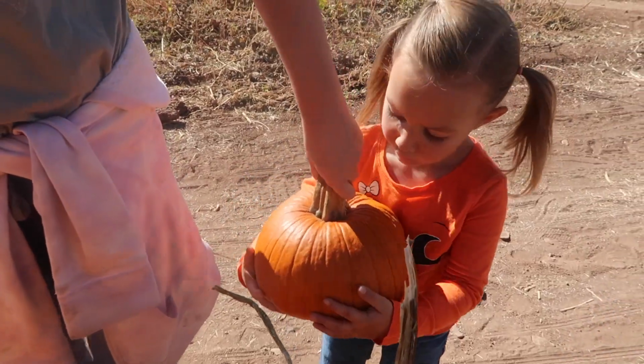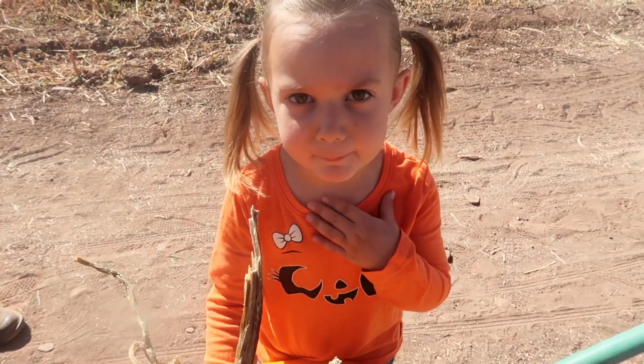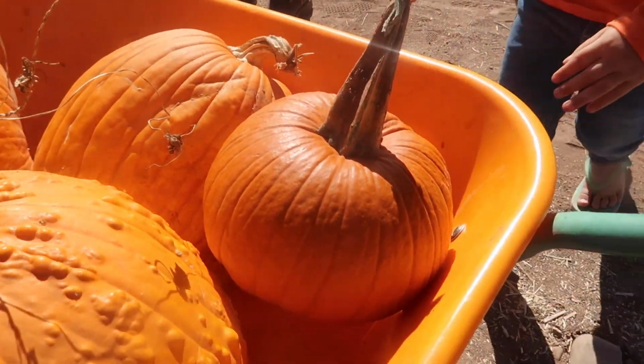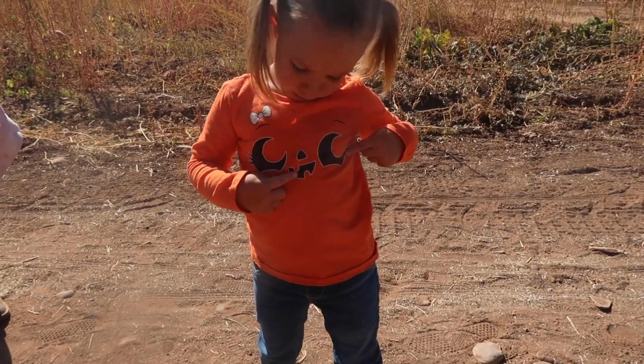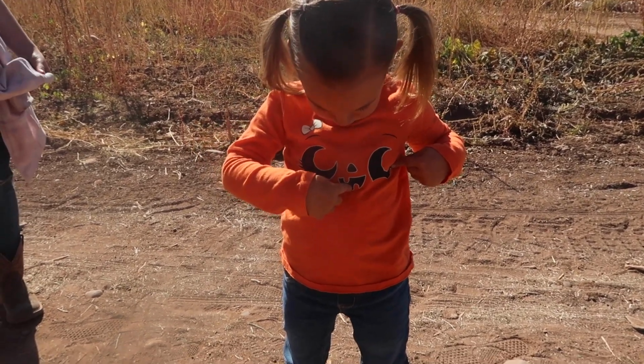What'd you find? I found this pumpkin, and it's a perfect, cute pumpkin. And this one said she's gonna carve a pumpkin like her shirt. Oh, that would be so cute. I don't know how to do that. I'll help you. Okay.